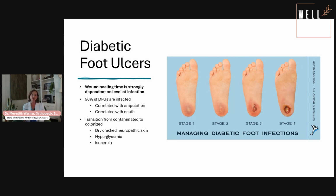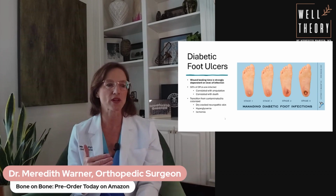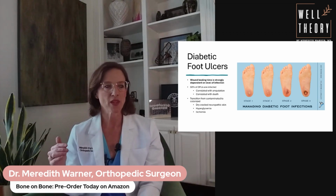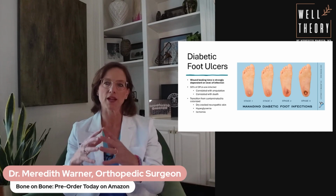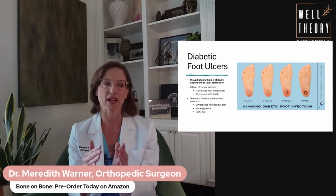Up to half of diabetic foot ulcers are infected or at least colonized, like there's a bunch of bacteria sitting on them. Maybe there's no true active infection going on. And this is highly correlated with amputation, which, as we talked about before, is highly correlated with death rates. So you could have a contaminated wound, then it becomes colonized, and it becomes deeply infected. So we want to catch it at the contaminated point and manage it then, obviously.